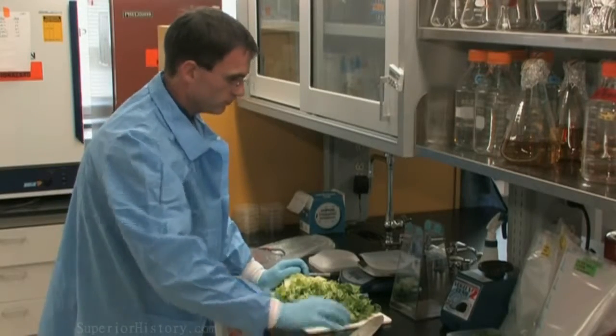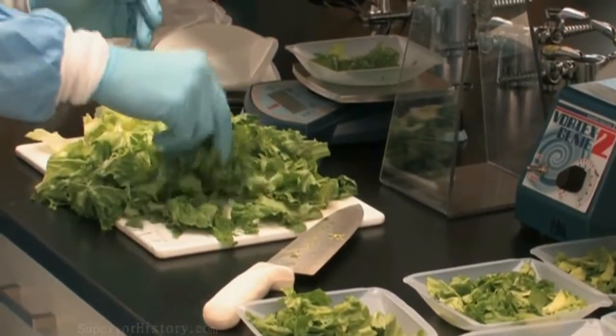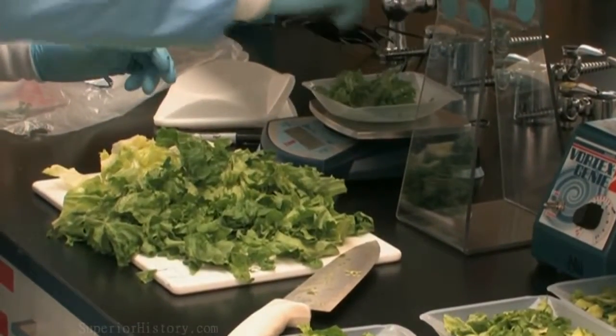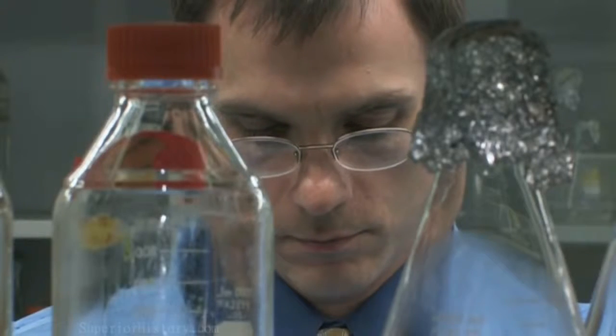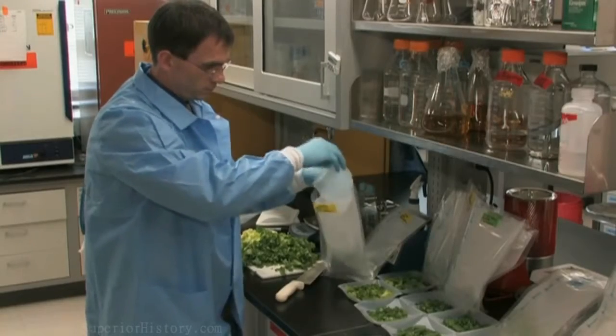Possibly quality control in food packaging, where you're processing vegetables or really almost any kind of food, and you could work out a system for sampling surfaces and then confirming that, oh, we've got some form of E. coli present, or no, we don't.